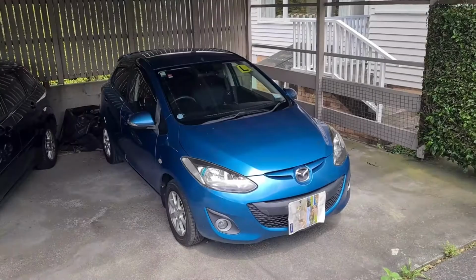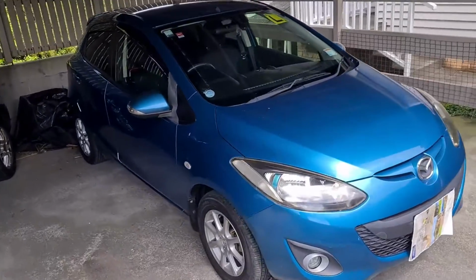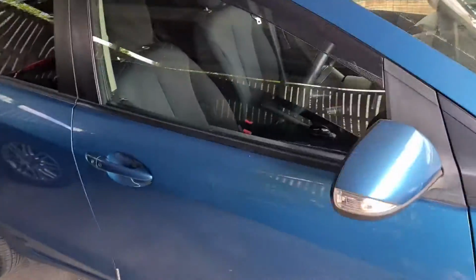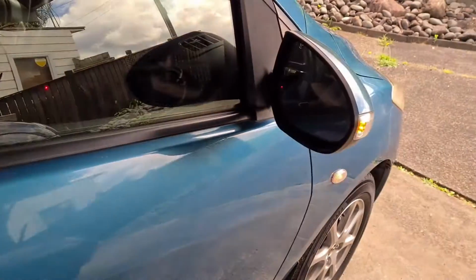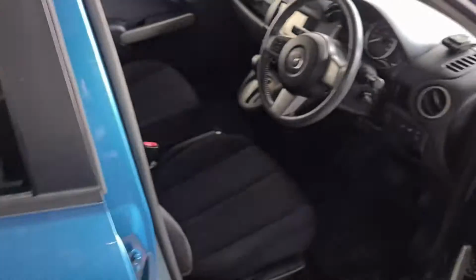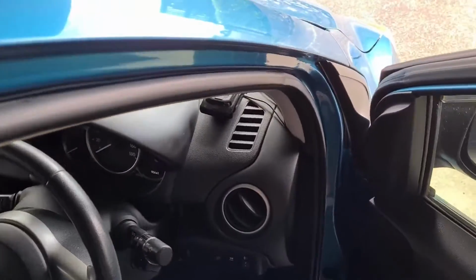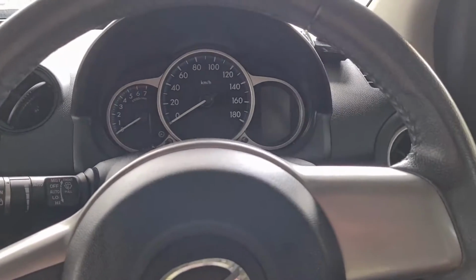Okay, so let's get started. Here's the key, let's get it started up. So you do have that feature in this car, if you push this button, it locks the door, push it, it unlocks it. Jump on the front. So this car's got smart key, so you start it here, just push down.